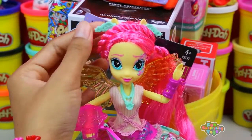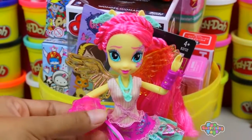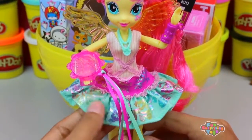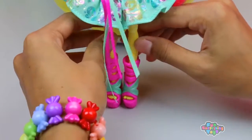Check her out. Hey, girl. I'm so happy to meet you. You look so kind and sweet and adorable. You don't look shy at all. Look at the wings, look at the outfit. She has fashion style, that's for sure.